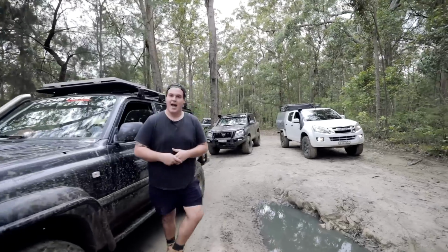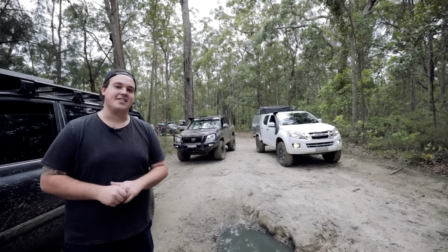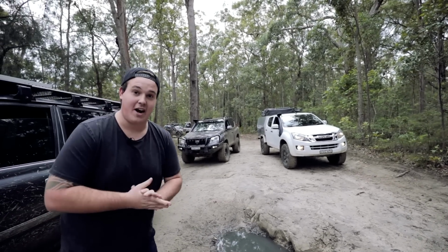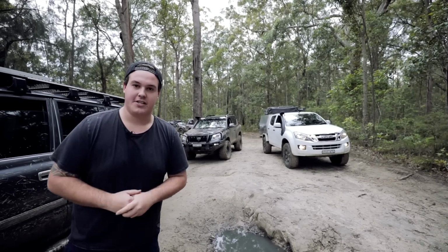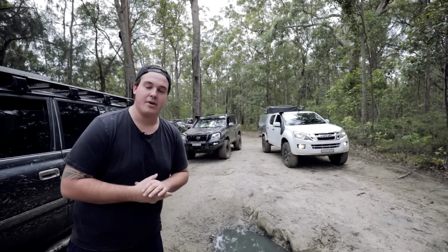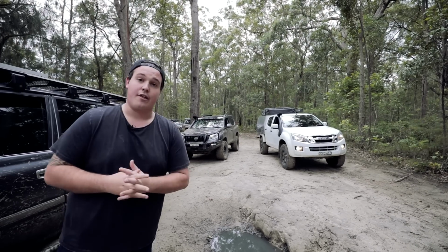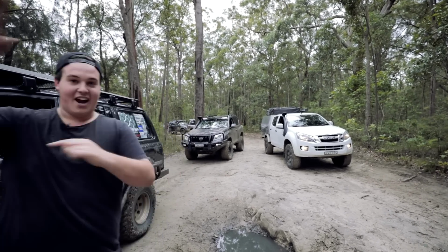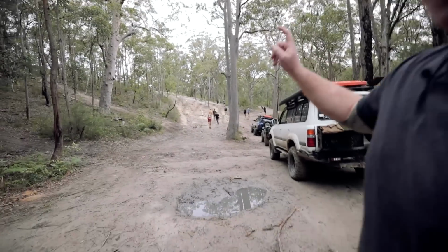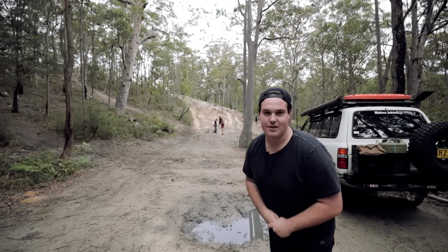And then coming up the back, we've got Big Taylor in his short wheelbase Prado. That thing is insane. If you haven't seen a short wheelbase Prado do its thing before, you're in for a treat. And then we've got Lawrence in his Isuzu D-Max, and Lawrence is actually a weapon of a driver. I believe he drives for Isuzu actually, so he knows how to wheel that thing better than anyone here. So anyway, if we come back over this way, that challenge is what we're all about to drive up. So without further ado, let's hook in.